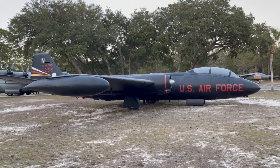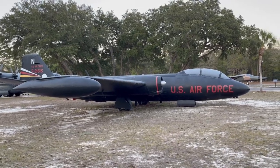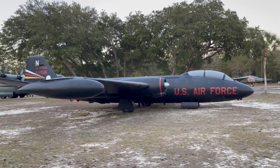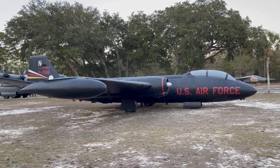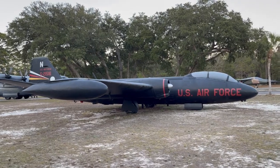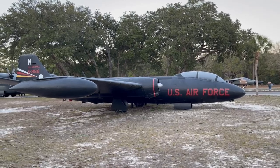The Martin-built B-57 made its first flight on July 20th of 1953, and production ended in 1959 with a total of 403 B-57s produced for the United States Air Force. It was known as a night intruder. It was a medium jet bomber replacement for the aging Douglas B-26 Invader.